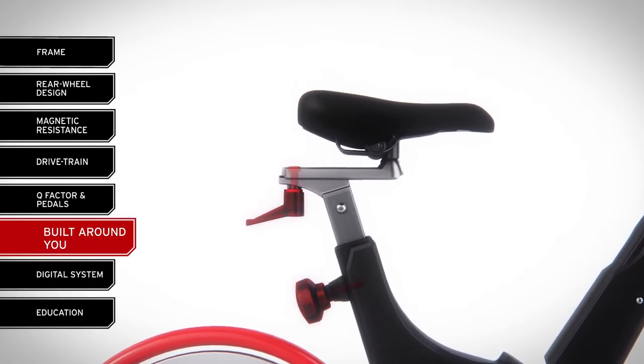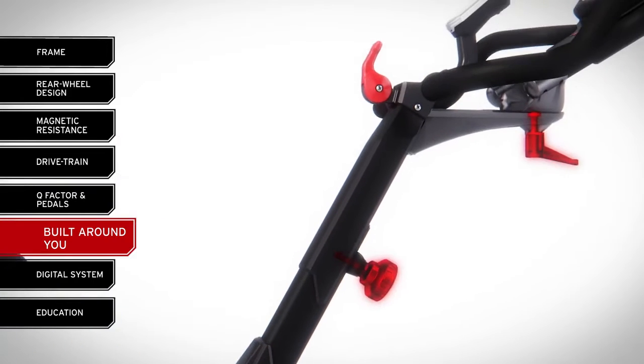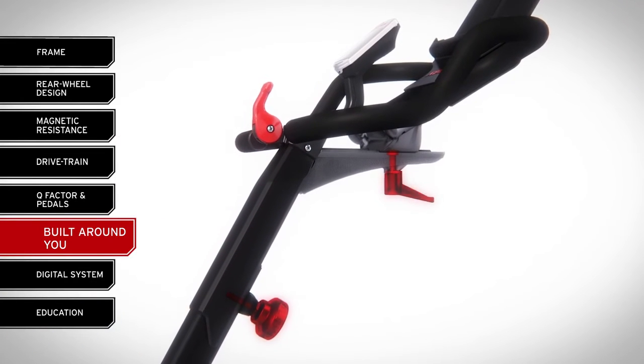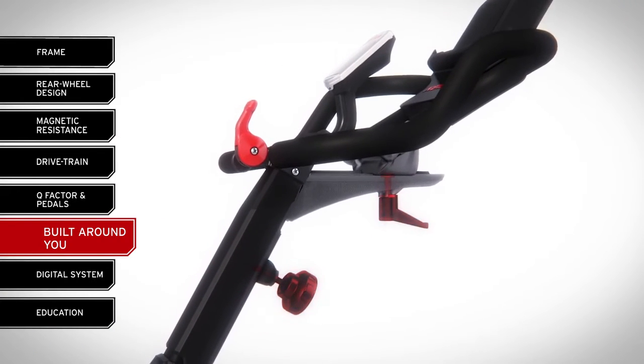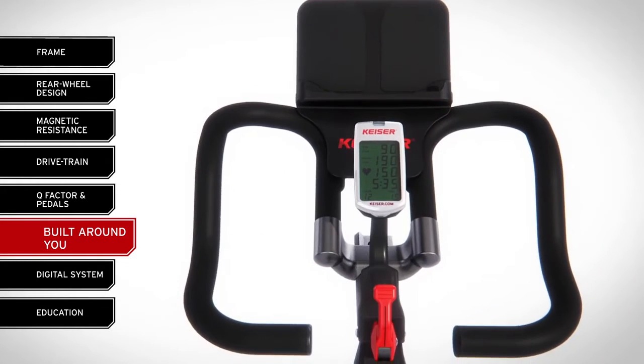For additional user fit and comfort, the M3i includes quick, intuitive vertical and horizontal adjustments of both handlebar and seat positions, as well as robust knobs that require less maintenance than a traditional cam lock. The continuous design of the handlebars also provides a wide array of hand positions for indoor group cycling.